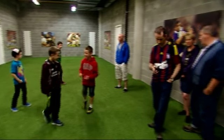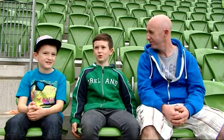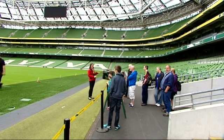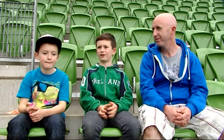I thought it was fantastic. Really worthwhile trip. I didn't know that the stadium was huge. It's actually ginormous when you see behind the stands and everything. Ask your mum and dad to bring you there because it's a really good day out.